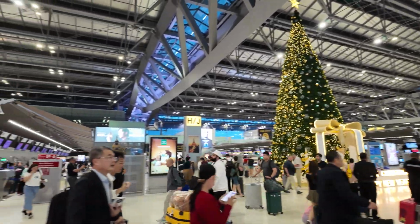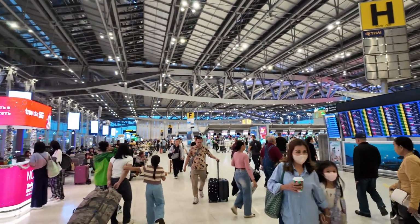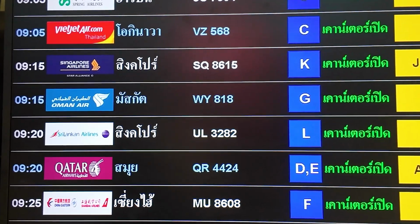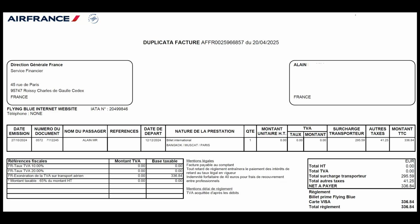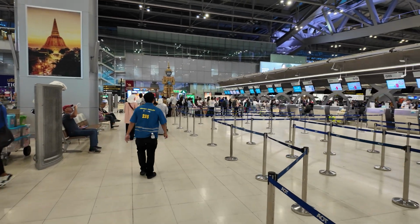I'm here today at Suvarnabhumi Airport in Bangkok. I travel between Paris and Bangkok 2 to 3 times a year, and every time I like to try out a different airline. This time I was lucky enough to fly in business class with Oman Air from Bangkok to Paris with a stopover in Muscat. Even better, I used my Flying Blue points, so apart from airport taxes, I didn't have to pay for the flight. Let me take you along on this journey.